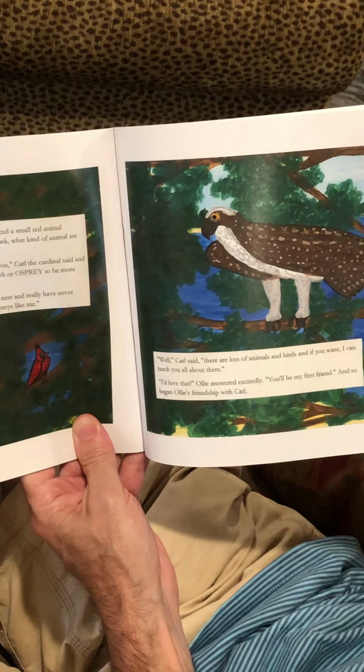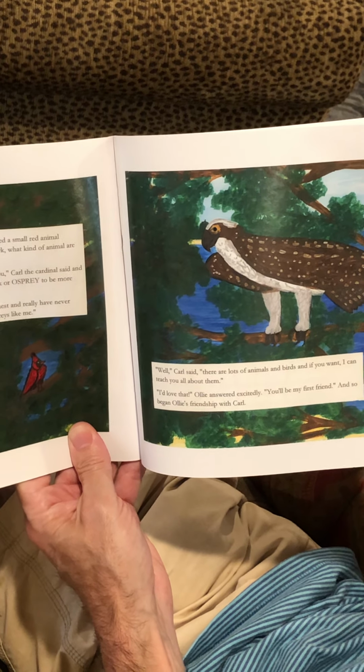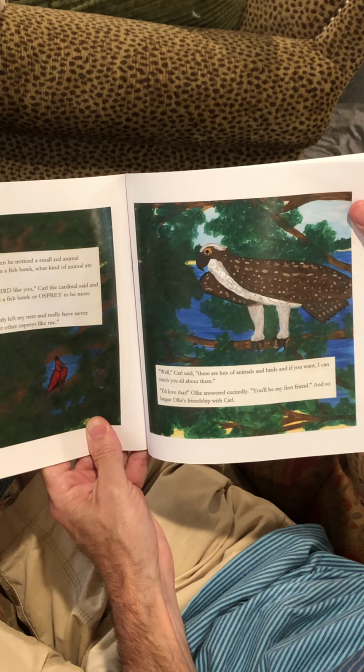One day he was resting in a tree when he noticed a small red animal nearby. "Hi, I'm Ollie," he said. "I'm a fish hawk. What kind of animal are you?" "First, my name's Carl, and I'm a bird like you," Carl the cardinal said and introduced himself. "I know you're a fish hawk, or osprey to be more precise."